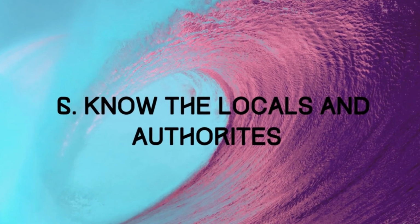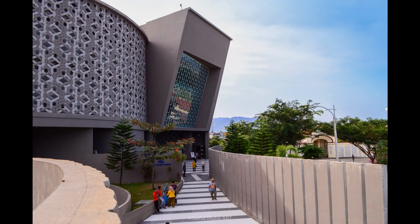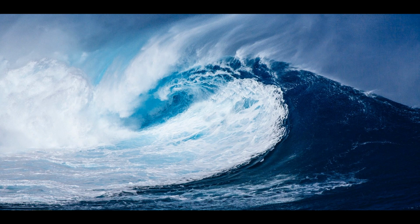Number 6. Know the locals and authorities. It's important to make an attempt, even across language barriers, to talk to locals of the area you're staying in about what system and infrastructure is in place to deal with a tsunami. Every area is different, so it will range from very little to comprehensive. Arm yourself with the best information you can. Your investigation can very well save your life.